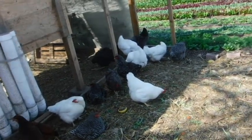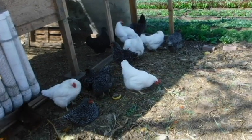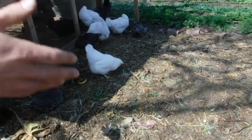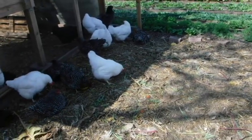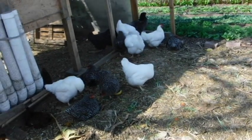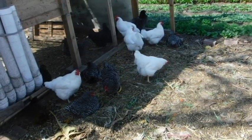So these guys are my soil creating factory. About every 3 months I clean out the chicken coop, all the stuff on the ground, all their manure, and I pile it up and make a big pile and make compost. And the compost is one of the main nutrients that's feeding my entire garden.